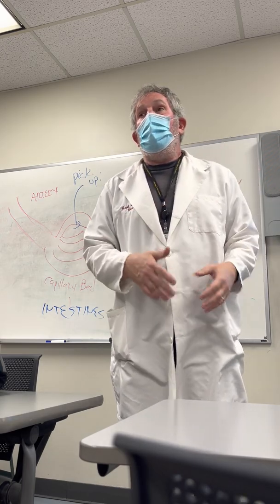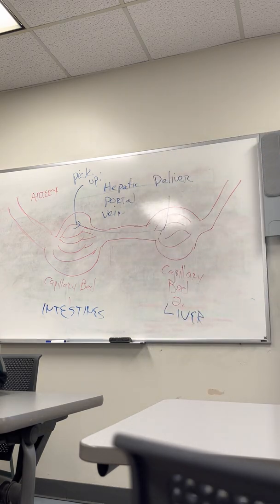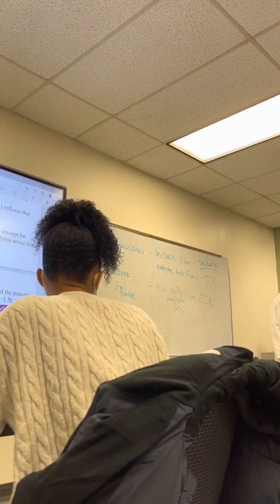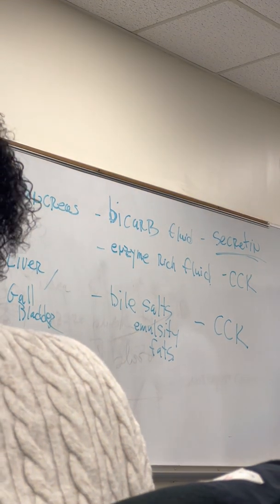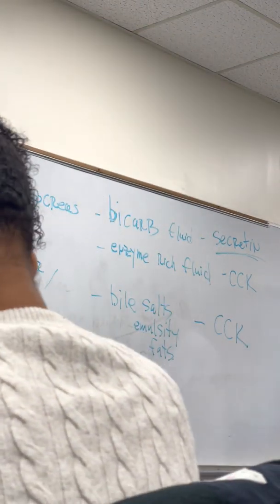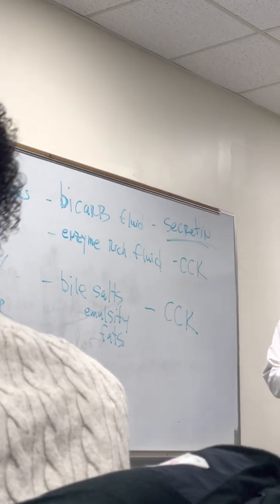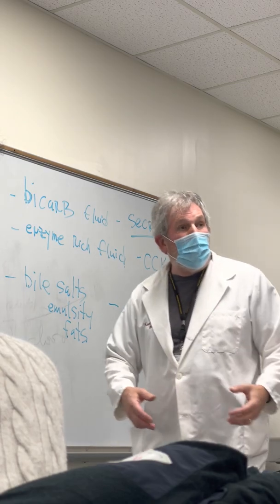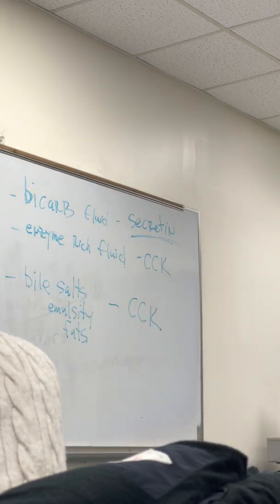Then after you've had a meal rich in fats or carbohydrates or even partially digested proteins, once it starts to get into the intestine, the intestinal cells will start to release what hormone? CCK, and that will trigger the gallbladder to release its contents into the intestines, all these bile salts. As they go through the intestines, eventually those bile salts get reabsorbed.